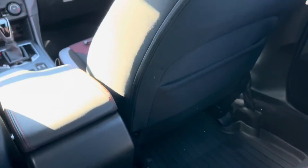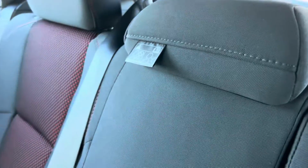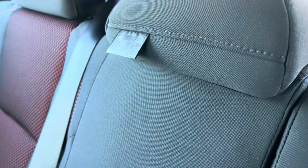And then on the back of the center console, there is no action back here. So the heat and air vents, I can't see any. They're probably on the floor that I can't see them. But there's no USBs back here. There's two in here. So the idea is the rear seat passengers will use the USBs that are inside the center console. But the thing I really don't like is that there is no center armrest at all.